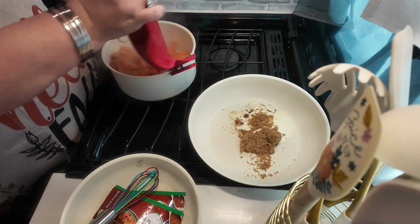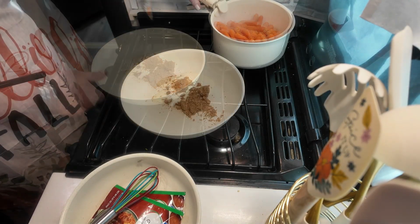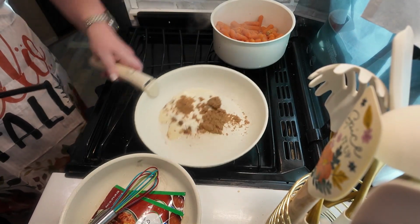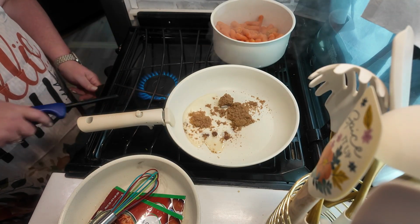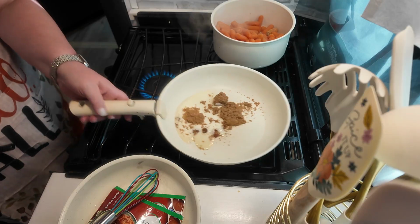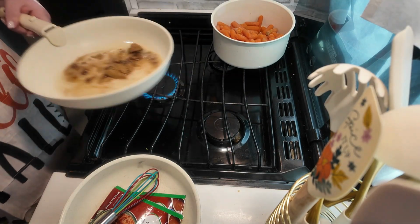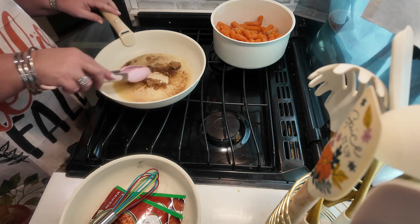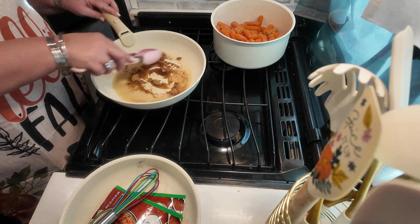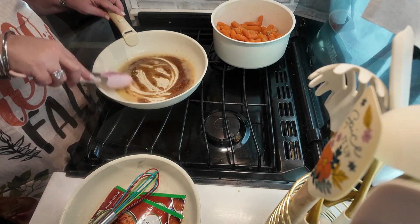Now for the glazed carrots, you want to boil those for about 10 minutes and then drain them. And then in the skillet, you're going to melt butter and brown sugar. And once that's all melted, you're going to add the carrots into the skillet and just let them cook for about 3 to 5 minutes until you get that glaze all over the carrots. And then I just put the lid on and let it rest till the gravy was ready, and that's coming up next.